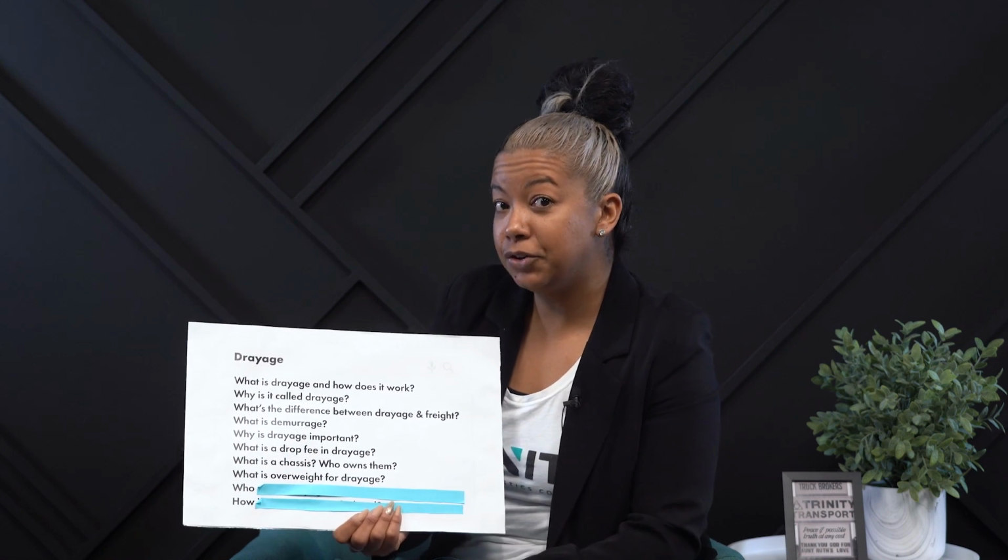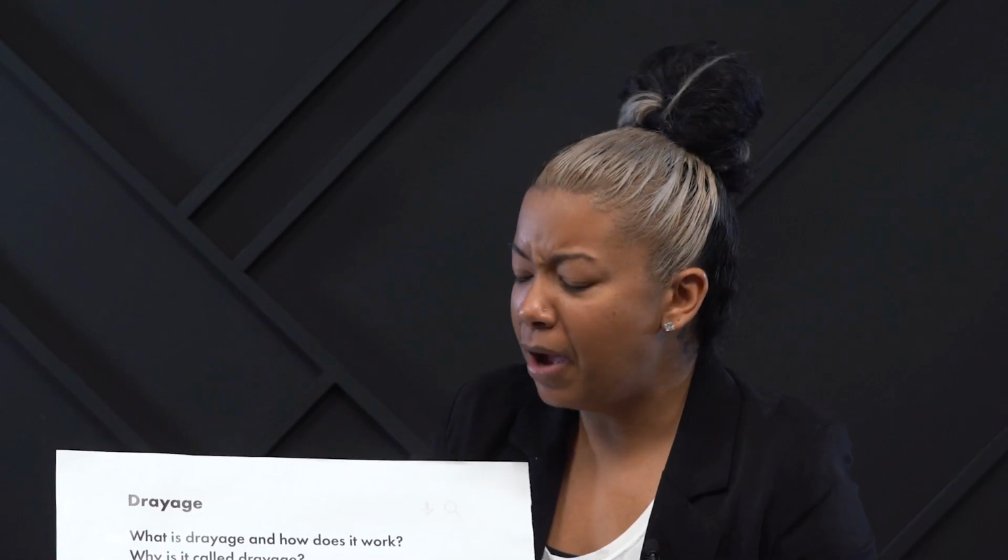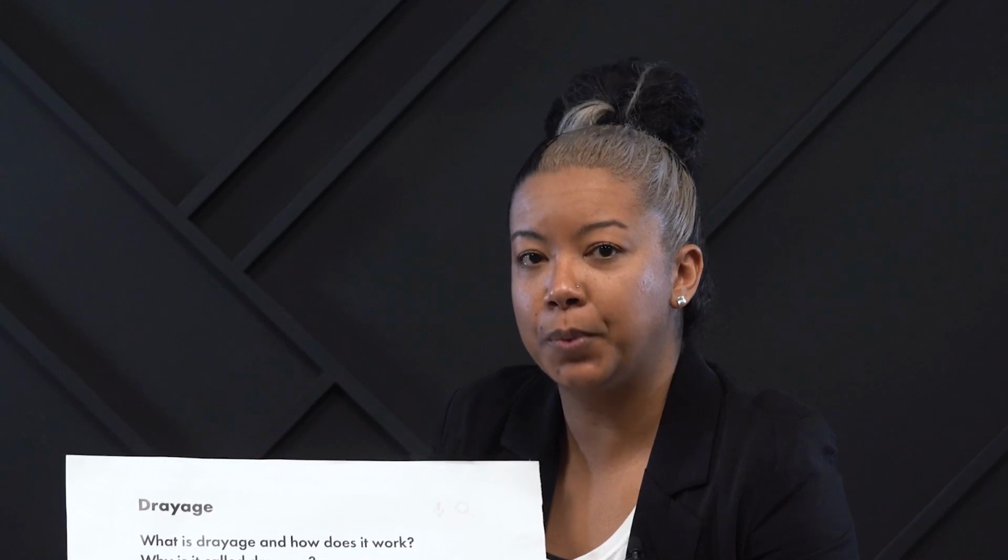Now for your dry containers, they can handle a bit more. So for a dry 20-foot container, about 38 to 40,000 pounds. And then for your 40-foot containers, you're looking at a max weight of anywhere from 42, sometimes even up to 44,000 pounds a carrier can handle. Again, it does vary slightly from carrier to carrier what their limits are.